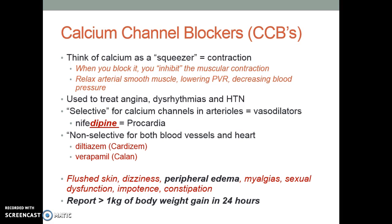And when you think of calcium channel blockers, think of calcium as a squeezer. Okay, I usually think about muscles, and you need calcium for muscle contraction. I think about calcium as a squeezer of muscles, but also for cardiac conduction, because we're going to talk about that later. So calcium squeezing muscles. And if you remember how hypocalcemia, the Chvostek and Trousseau signs are all about muscle twitching. Calcium channel blockers are used to treat angina, dysrhythmias, and hypertension, as well as some other disorders that are characterized by vasospasm. They are considered selective or non-selective.